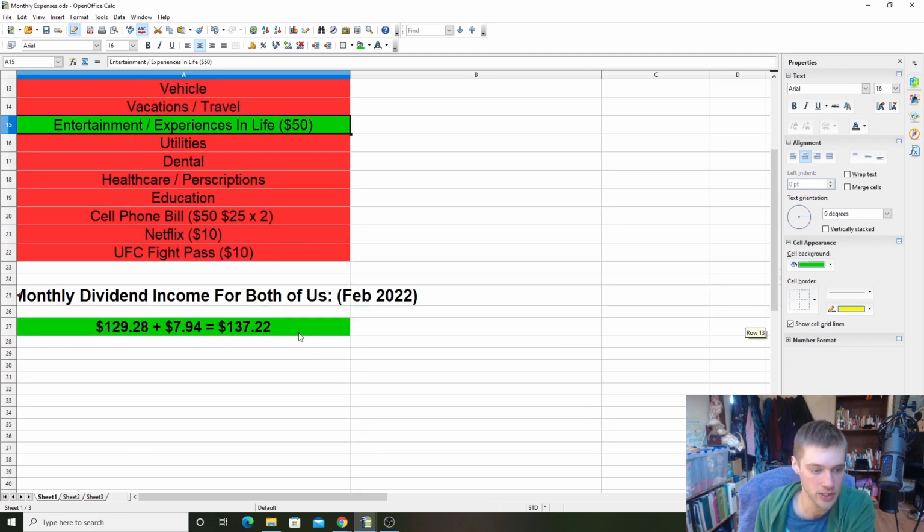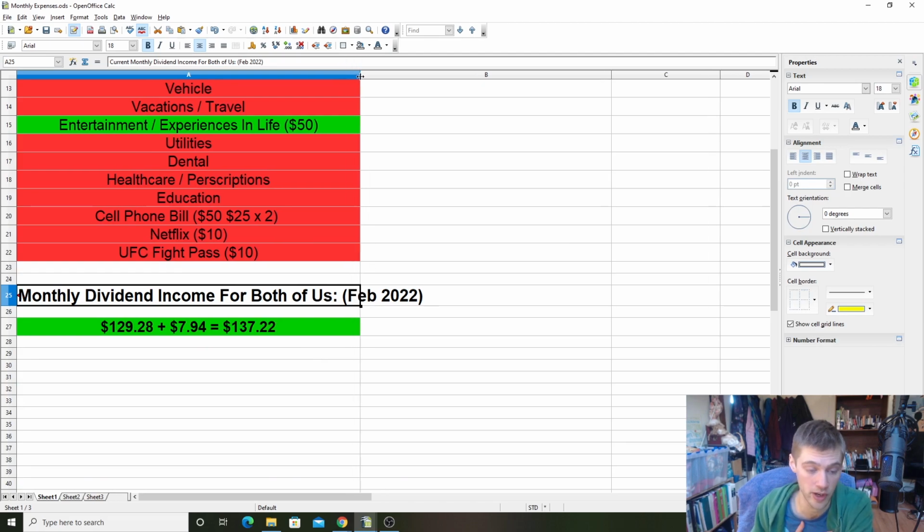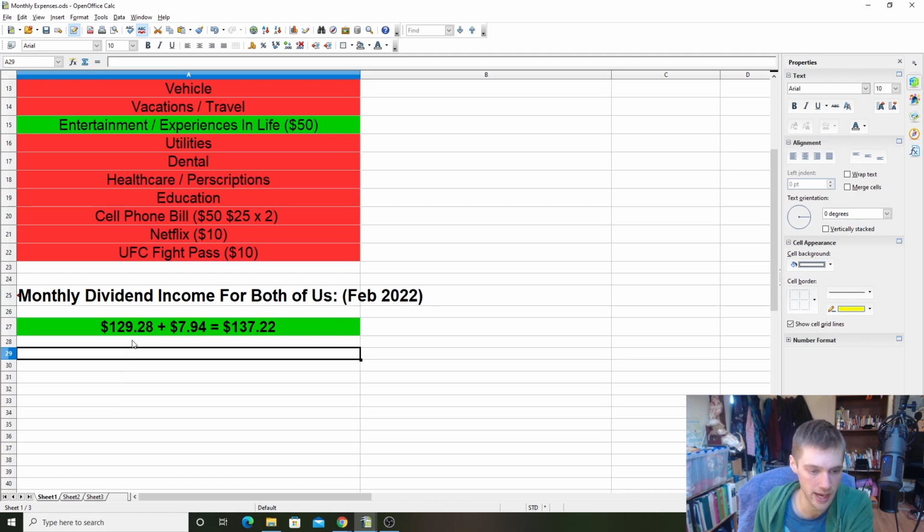And then going down here, we have our monthly dividend income, and I've decided to include the dividend income here for the both of us, which is me and my girlfriend. This is something I want to focus on. So we have my income here, which is 129. Looks like I didn't update it for my recent dividend, so that's from Manulife. Dividend is not included in here, so just keep that in mind. I'm gonna have to re-update that. But this is my income, and this is my girlfriend's portfolio.